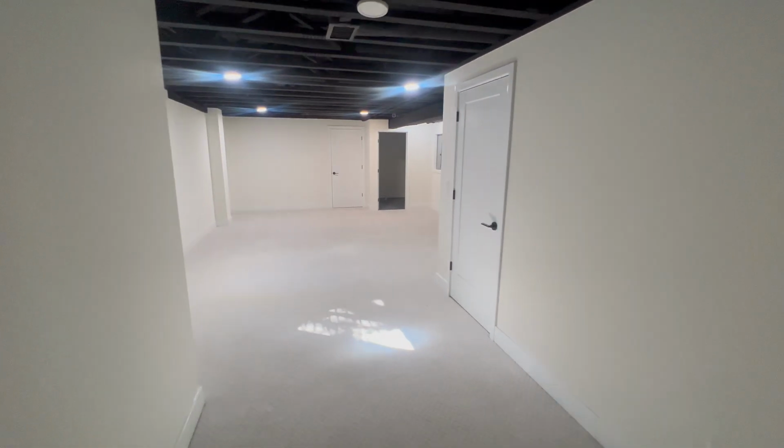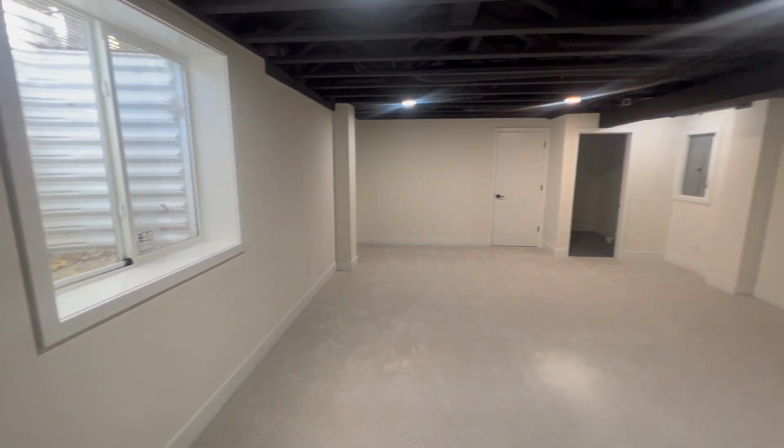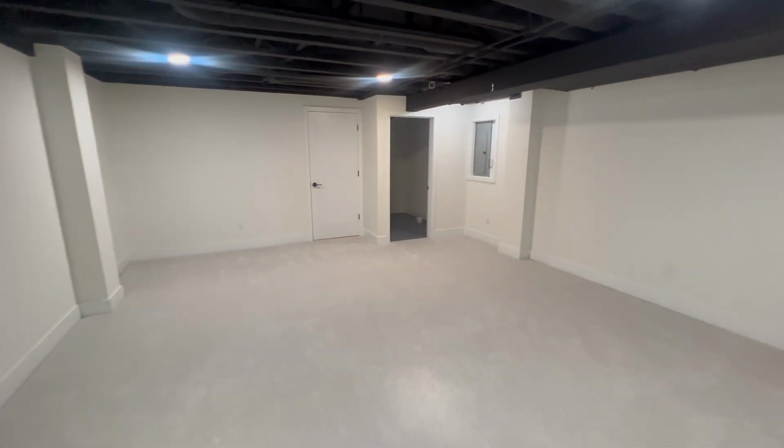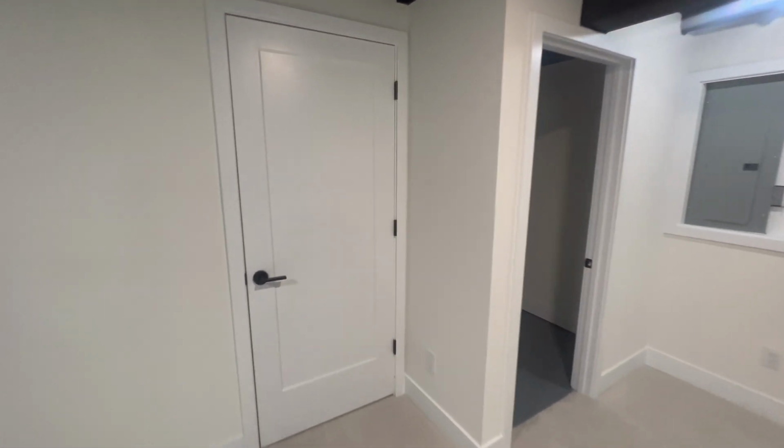So now we are checking out the basement. I do like the fact that it's finished. You hardly ever see finished basements in new construction homes. Usually the builder just calls it quits and says, hey, you can do whatever you want to do. But I really do like that they finished it. It's pretty much like a blank canvas. You can still style it, use it however you want to.